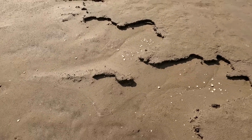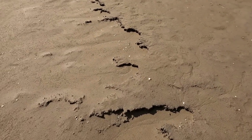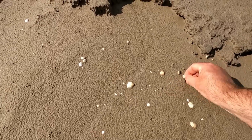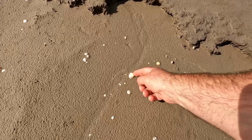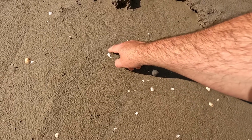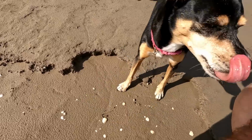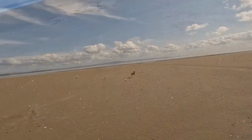Here we've got almost like a little coastline in miniature. And everything that isn't sand here is shells. Little clam shells. There's a cockle shell. These are little smooth clams of some sort. Hello. Why don't you do a dig in? Find me some clams. And the tide's falling.